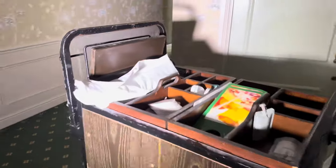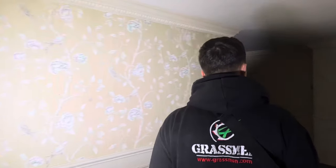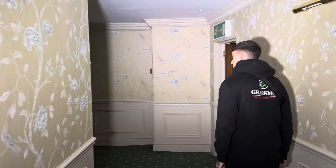So we've made it out of 107. There's like a wee catering cart. We've got your tea and coffee in the morning and stuff. We're trying to find reception, and Jamie says he thinks it might be down this way. So, hopefully.